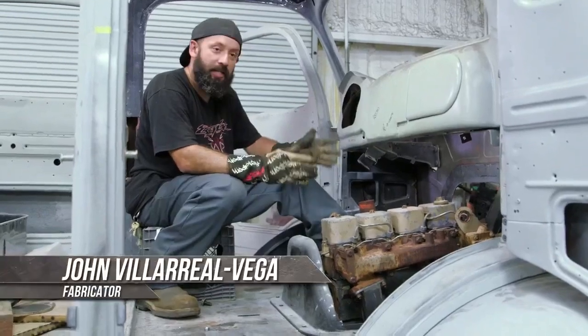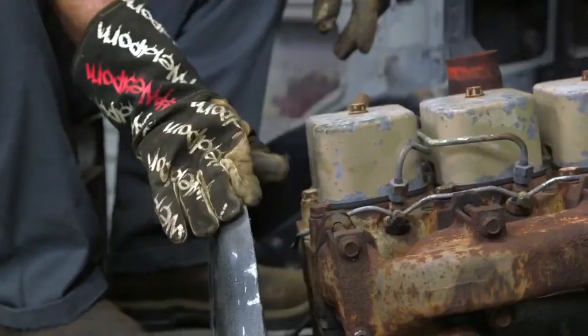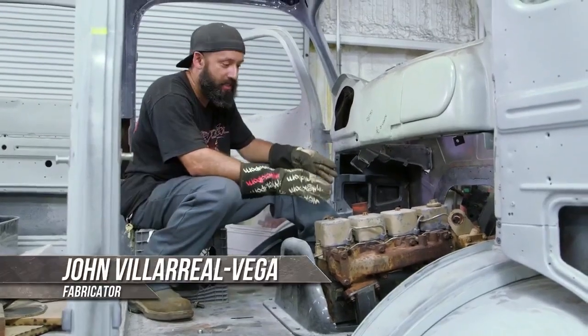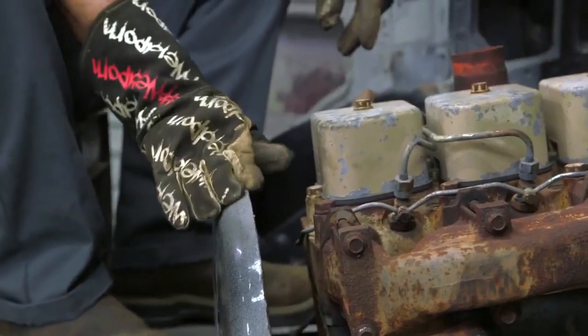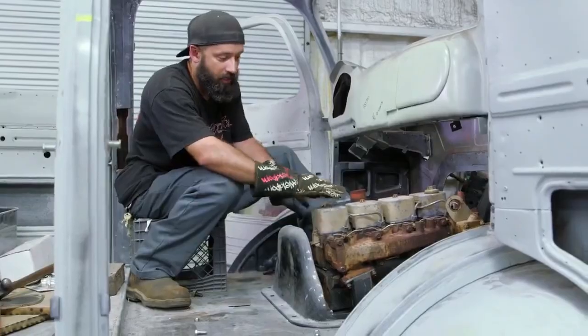Now that we got the new engine in, you could clearly see it's a lot taller than what was in there. This was the original doghouse that was in there for the 350. So what we're gonna have to do is start from scratch, build a whole new doghouse, make it taller and wider as well. So I got a rough measurement from inside the truck, 36 by 24.